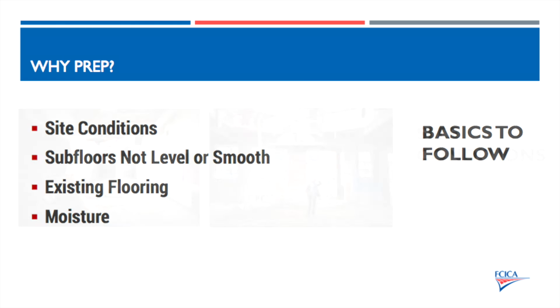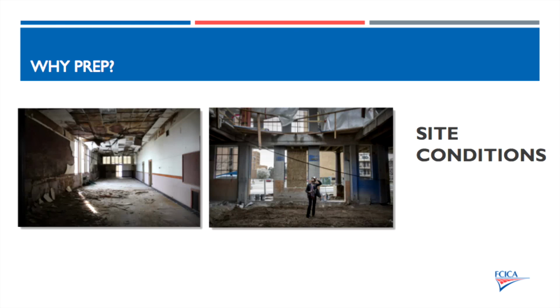But if you're looking at your site conditions, this is normally the first thing your project managers, your SIMs, see when they are facing a job site. We're doing that first initial walkthrough. Without doing any further research, investigation, or additional testing, we can normally assess site conditions up front. Are they ready or are they not ready for installation?